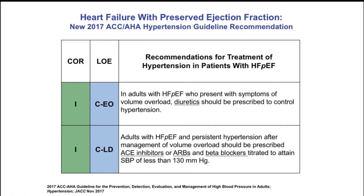Now, as also a class 1 C limited data, adults with HFpEF and persistent hypertension after management of volume overload should be prescribed an ACE or an ARB and a beta blocker titrated to attain a systolic pressure of less than 130. That's a new guideline.